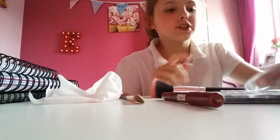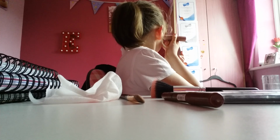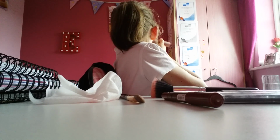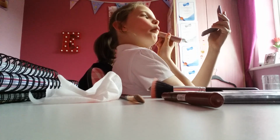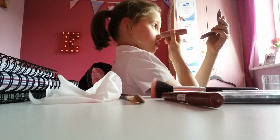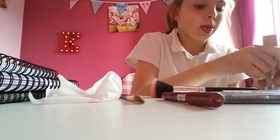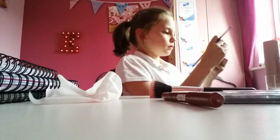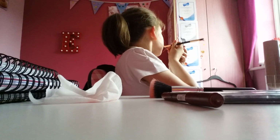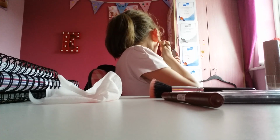Where are my wipes? Hello, wipes. These are just PS face wipes, makeup wipes. I'm just gonna... Yeah, I might just do highlighters for today until I know how to use that stuff. And all I'm doing is just doing the cheekbone. Down my nose.